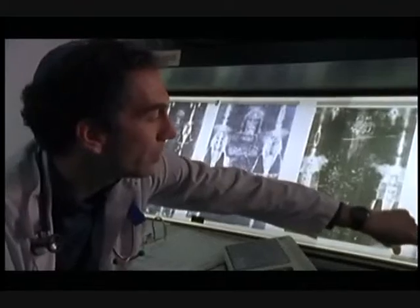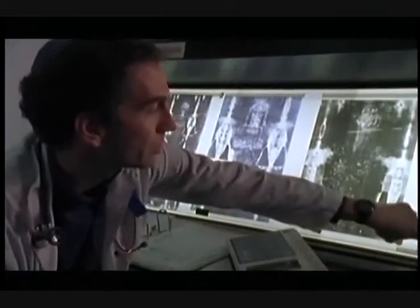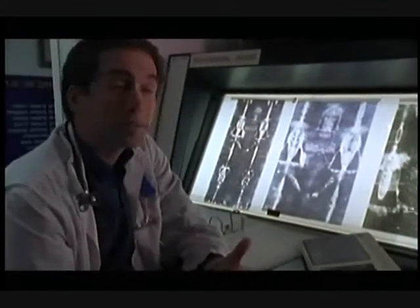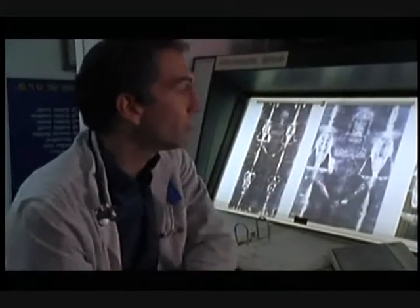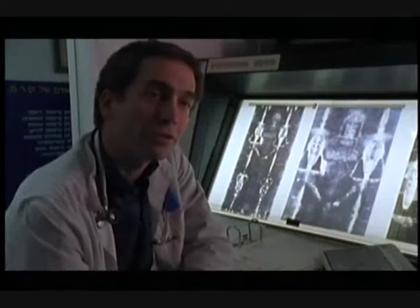The posterior portion of both legs and the buttocks are covered with blood as well. In both ankles, there appears to have been some bleeding as well. It's impossible to say what the cause of death was, although there's multiple areas of injury, any one of which could have been fatal. The specific wounds are consistent with only one cause of death: crucifixion.